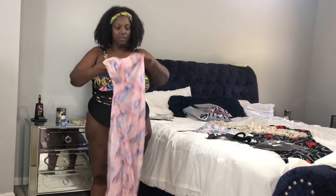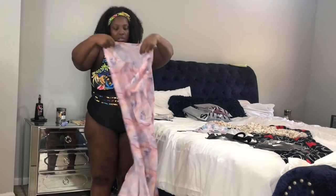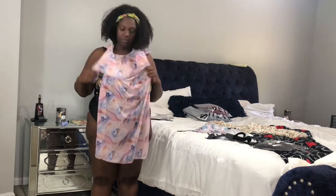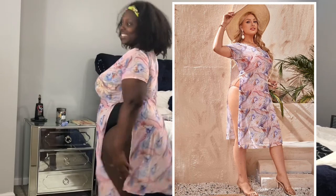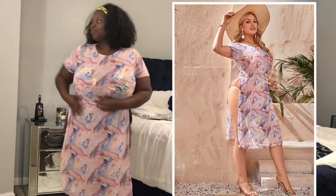Okay. So now I'm gonna go ahead and put on the cover up that I bought with it. This is a really cute little sheer cover up. Oh, this is sexy. This is sexy, girl. Look at it. Anyways, so now we're gonna move on to the last.